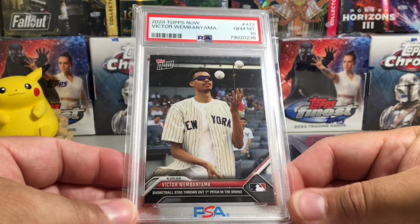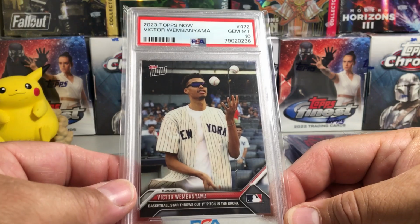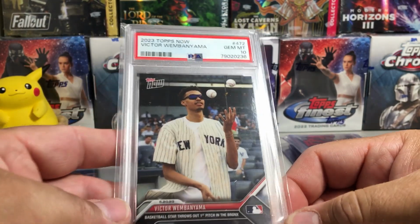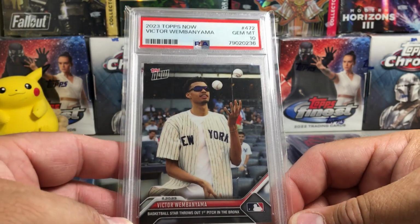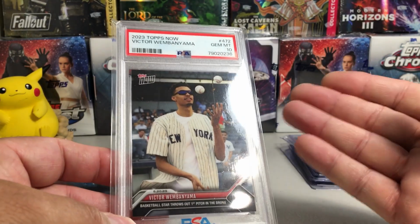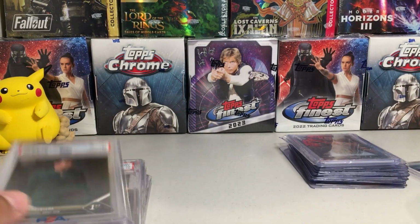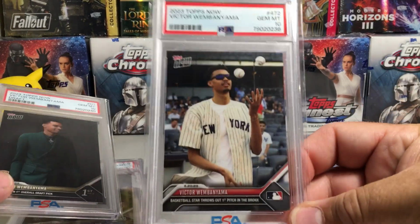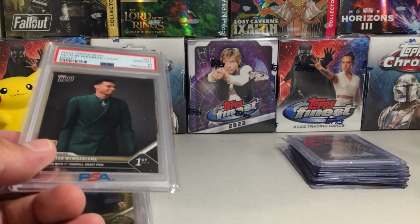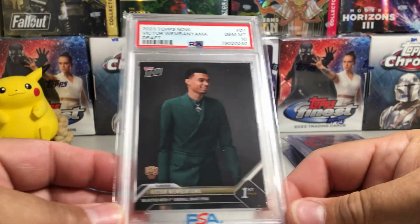Victor Wembanyama. This is when he made a first pitch at the Yankees game. Maybe a lot of people might have passed on this one, but I thought it was cool. He's throwing the baseballs there. I ordered a pack of 5. All 5 got PSA 10, and as soon as I got them, they would sell, and I made some good flips on those. And I'm keeping one, of course, for my collection.